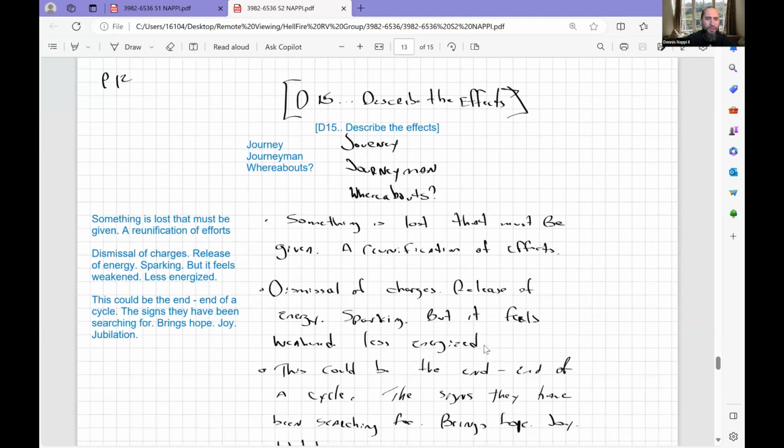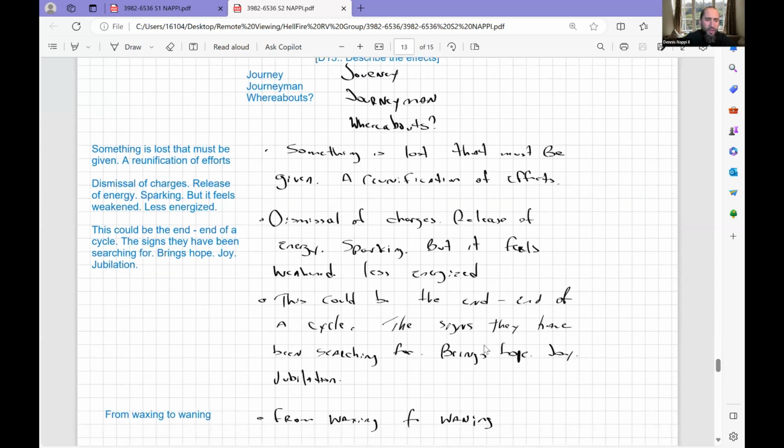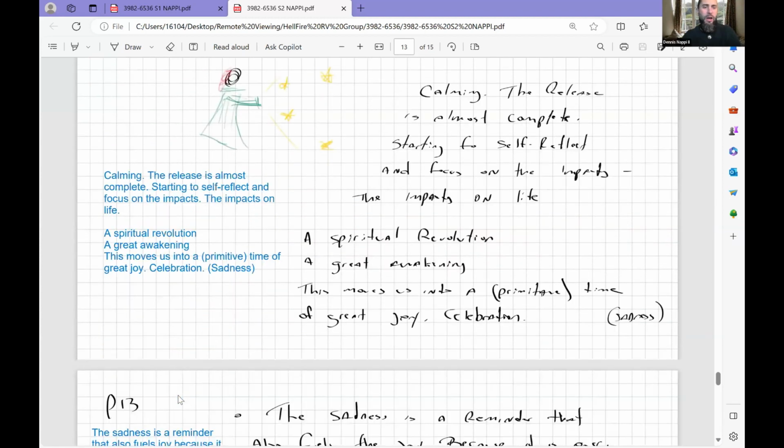It was a journey. Something is lost that must be given, a reunification effort. Release of energy, sparkling, but it felt weakened, less energized. It could be the end of a cycle. This is what I really enjoyed here: the signs they have been searching for. It brings hope, joy, and jubilation, from waxing to waning. Okay, and there was a calming effect.